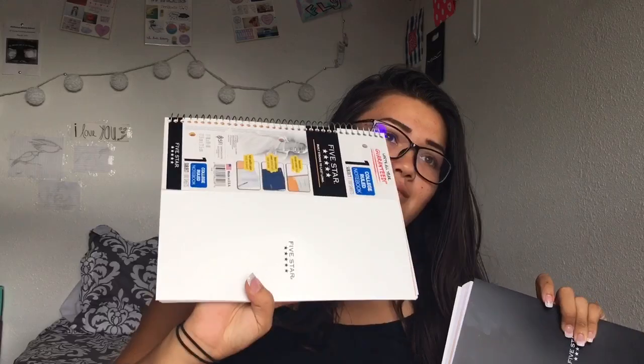Then I just have a plain purple composition book, and then I have two five-star notebooks, one two-subject and one one-subject. And then I have one with grid paper, which if you guys watched my video from last year, this is the same one. I never used it, so I'm probably, hopefully, gonna use it this year.